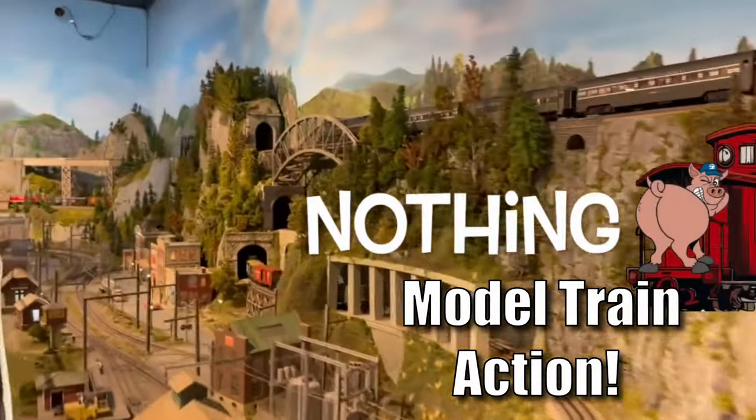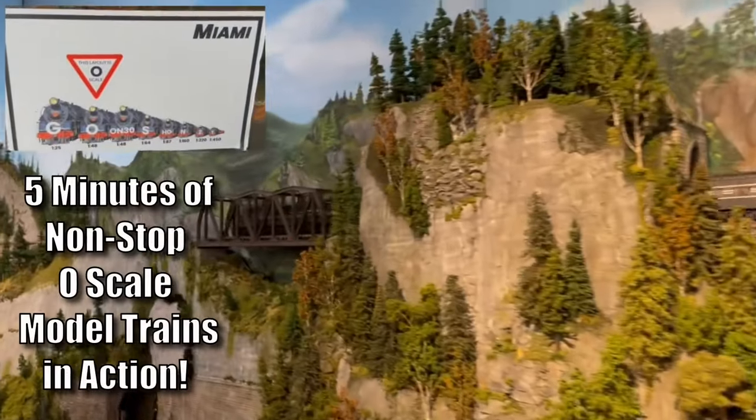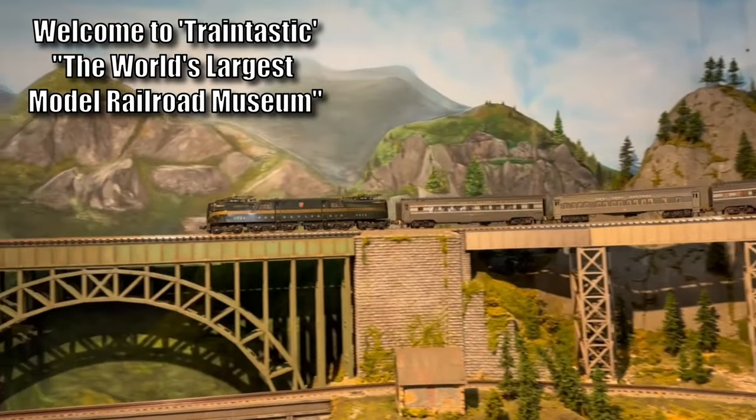We got nothing but model train action here on the Iron Horse Model Railroad today, everybody. That's right. We got 5 minutes of nonstop model trains running on a beautiful O-scale layout at the world's largest model railroad museum, Traintastic. Thank you for joining us.